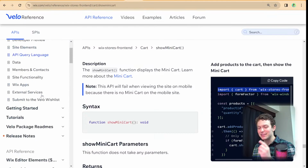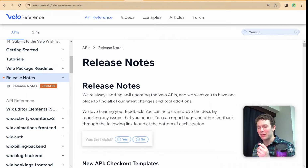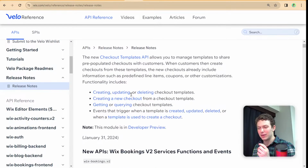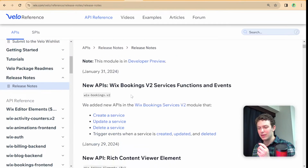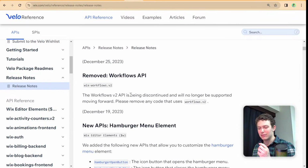That said, I did recently see something in the release notes about the workflow API. The workflow API is being deprecated. I don't know if it's going to be replaced by anything.